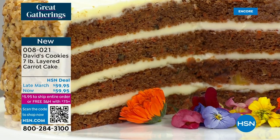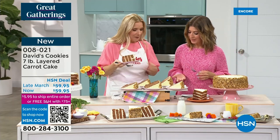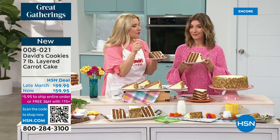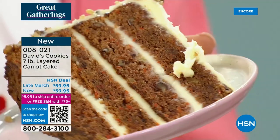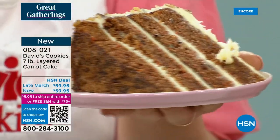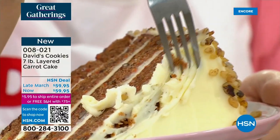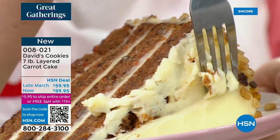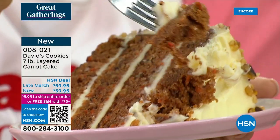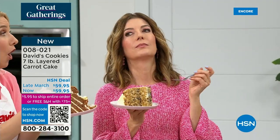Shredded coconut, cinnamon, butter, and then delicious, hearty southern pecans all throughout all four of those individual moist cake layers. And then we don't stop there, but we have made from scratch cream cheese frosting. We're talking real cream cheese, so you get that real tang of the cream cheese, powdered sugar, butter, vanilla. So it is the most creamy, rich, delicious cream cheese in between all four of those layers.